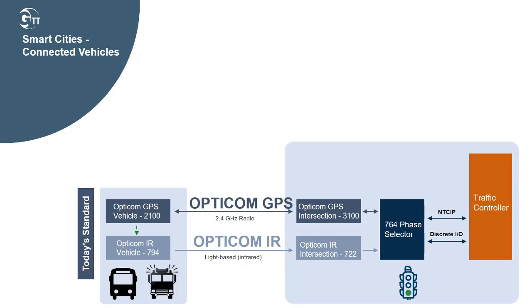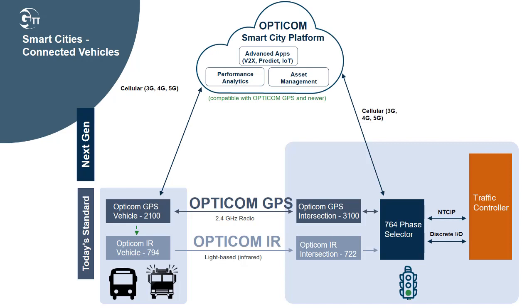One of the other adds that we've had to this product line over the last year or so is we've made them things. If you've heard of the phrase Internet of Things, we've made them things, and there are specific technologies that we've incorporated into our Opticom GPS vehicle unit as well as our phase selector. And by doing that, we're able to connect these devices to central applications. And in this case, what I'm showing is our Opticom Smart City platform. By connecting these devices in a central location, you can do more advanced applications, performance analytics, and ultimately optimize and manage your system in a much more effective and efficient way. And so we've added that capability.